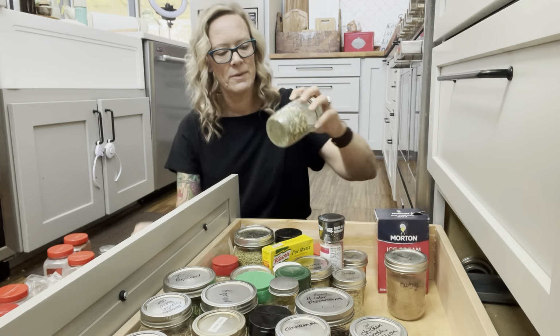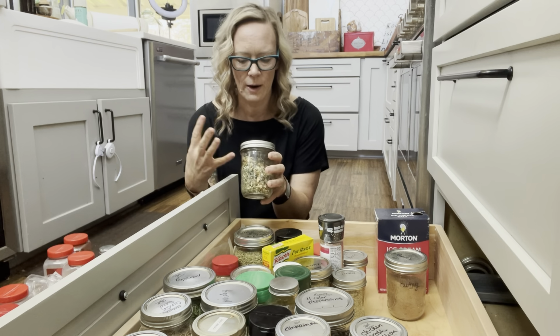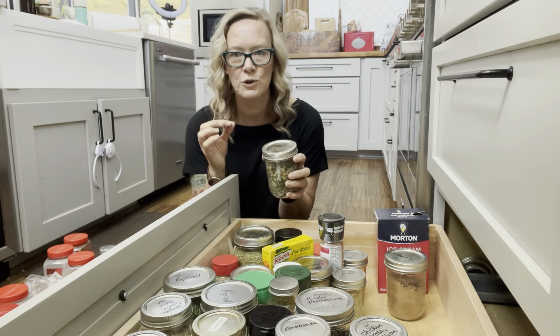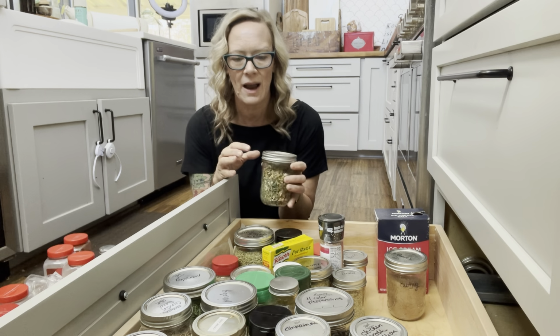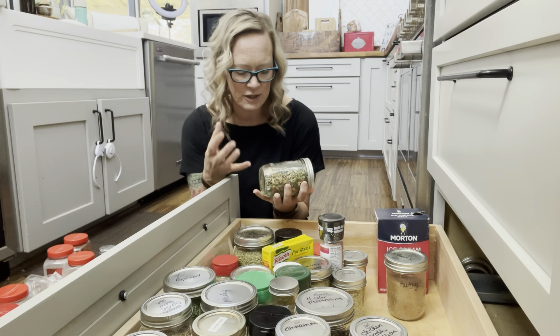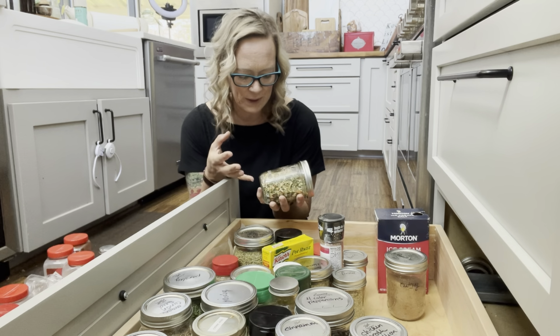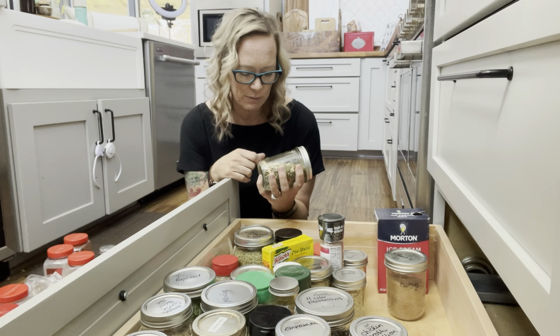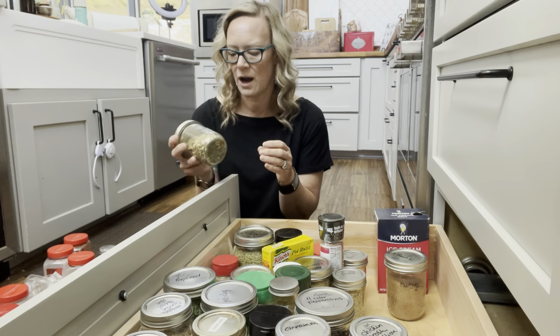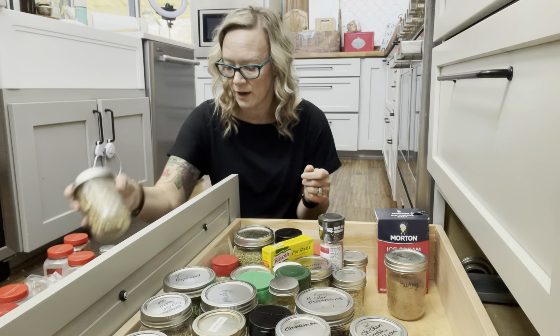All right, next up, this is a spice or a herb mix called Suppengrün. It's from Germany. My family sends it to me from over there, and it is just a dehydrated mix of different things that go into soups. I don't really know what's in there. It looks like onions, garlic, maybe some carrots and some different herbs, but I always just toss, you know, a little handful into soups when I'm making those.